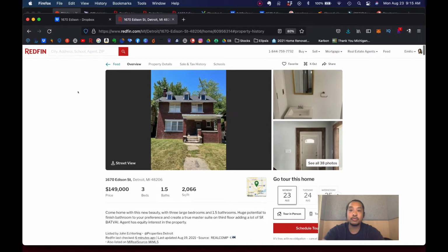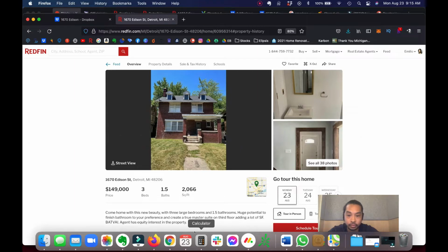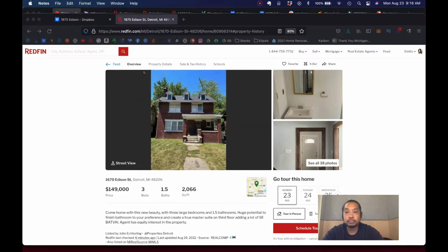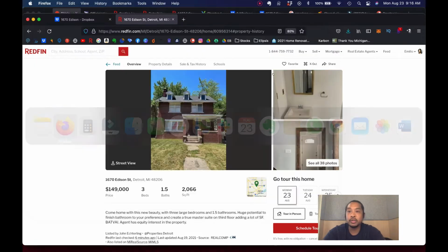So let's try and start, if we're doing the Mayo formula. Alright, so what we'll do is the Mayo formula. Mayo formula is maximum allowable offer formula. So we're going to do ARV times 70% minus the rehab costs equals your cash offer. And I'm probably going to wholesale this, so I would have to add my assignment in here as well. Equals the cash offer. So ARV, let's take a look at the ARV.